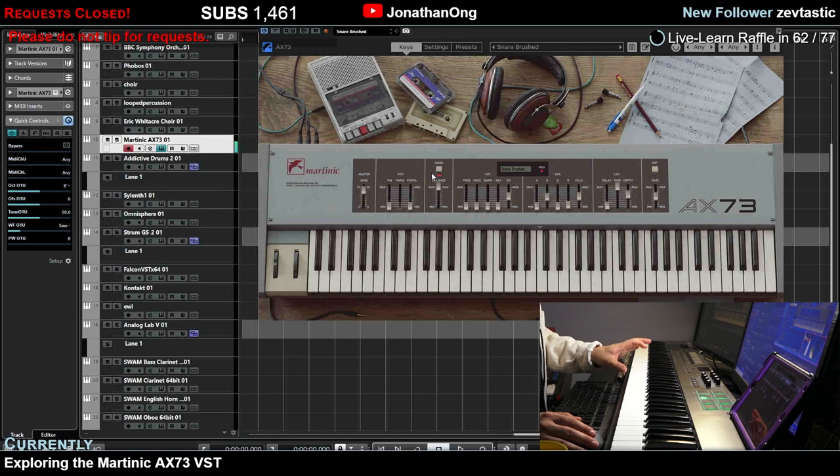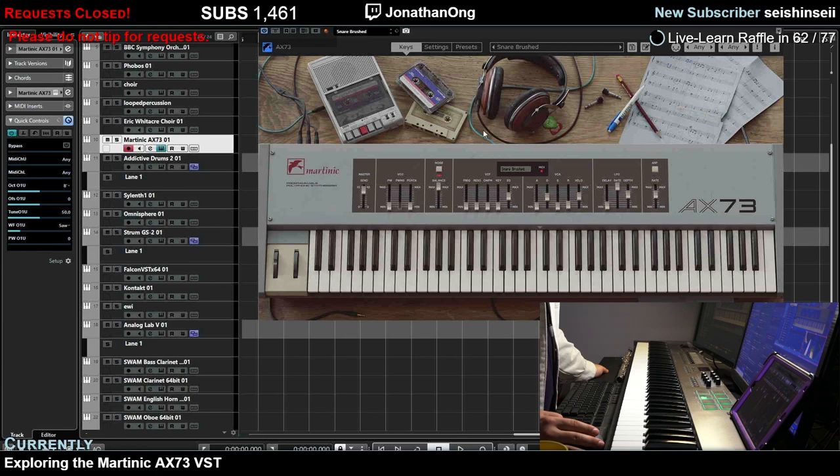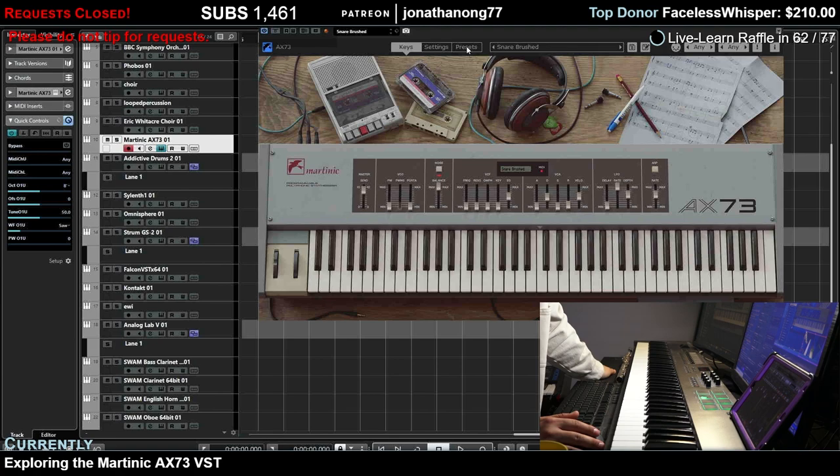Do you know that this picture, you can actually interact with everything that's there? It's pretty cool. That's a Martinic thing. Everything you see visually is interactable. This, I hit record and it did something. I honestly don't know what it does. I know it does something. Let's go get ourselves a lead.